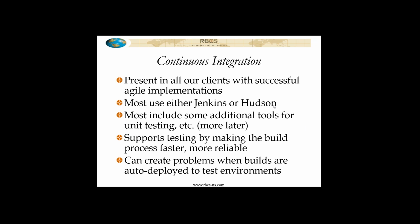Now, mostly what we hear about is use of either Jenkins or Hudson as the tools that are used. Those seem to be the predominant ones, and generally those are used in combination with a number of other tools trying to do unit testing and, as I mentioned, functional verification or feature verification testing. These are not test tools per se, but they do lead to a quicker, more reliable build process.